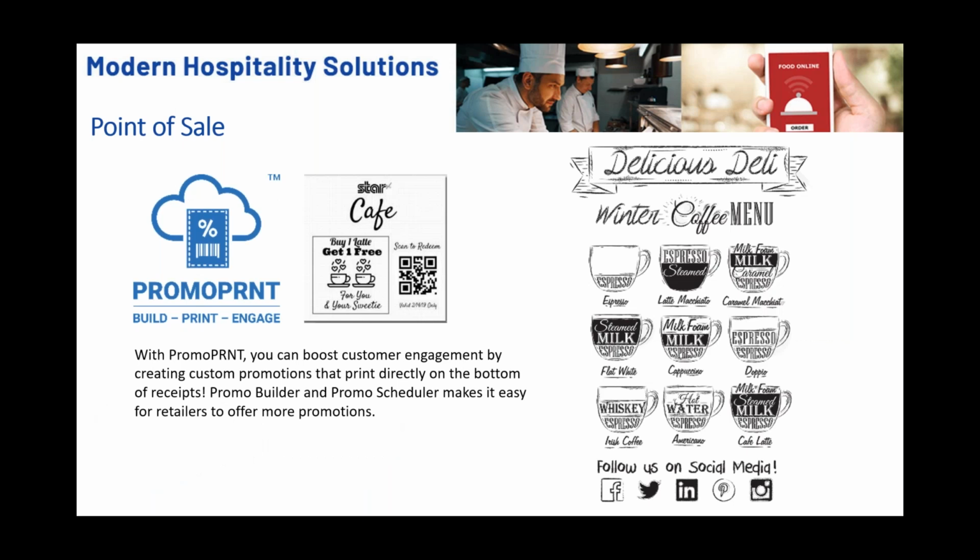Continuing on, as I mentioned on that first slide, I mentioned special sauce, the "why STAR" special sauce. Well, Promo Print is the creme de la creme of sauces, if you will. With Promo Print, which is exclusive to STAR, the user can design, create, and schedule specials, advertisements, promotions, or just about any message they want to promote.